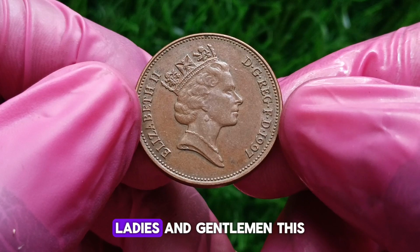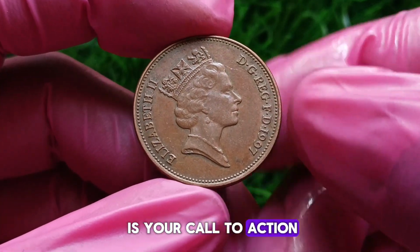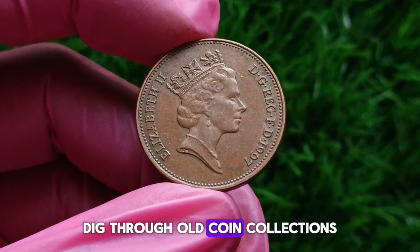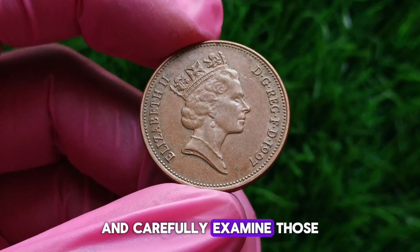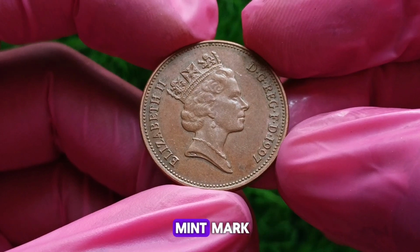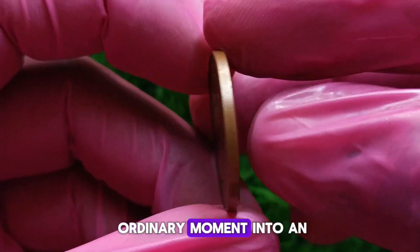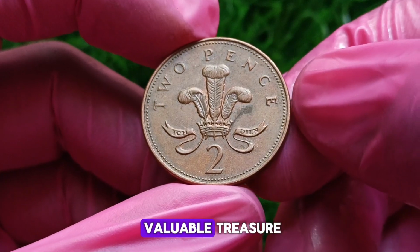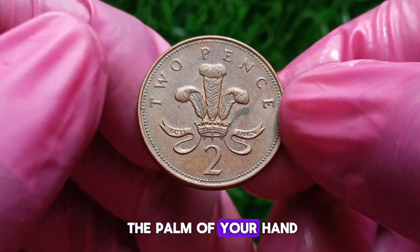Ladies and gentlemen, this is your call to action. Take a closer look at your spare change, dig through old coin collections, and carefully examine those 1997 2 pence coins. Look for the missing mint mark that could turn an ordinary moment into an unforgettable discovery. You never know what valuable treasure might be waiting in the palm of your hand.